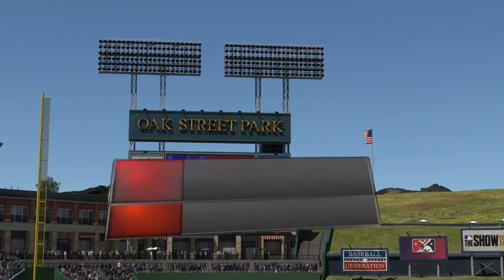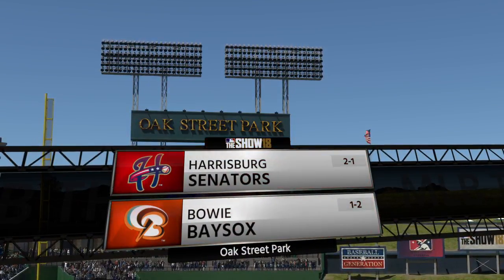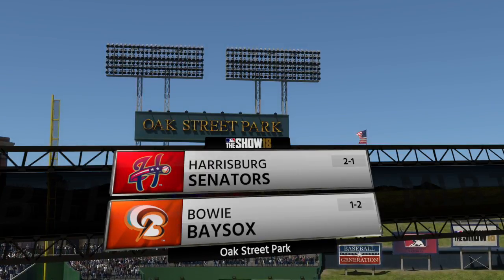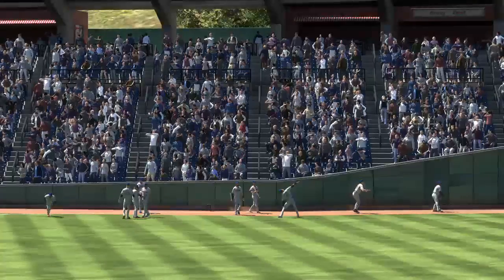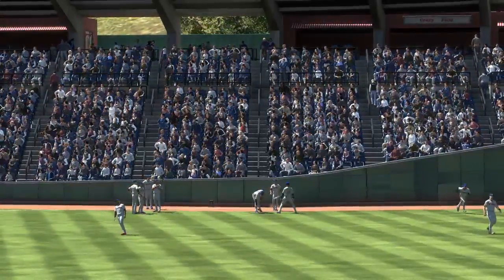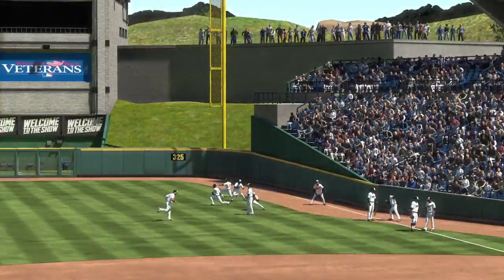The game's future stars are on display as minor league baseball comes your way on the show. Today we wrap up this 4-game weekend series between the Harrisburg Senators and the Bowie Bay Sox. It's baseball on the show, and it's coming up next.